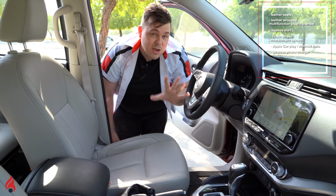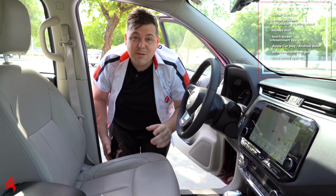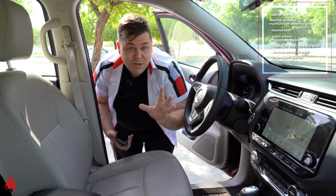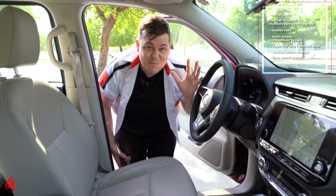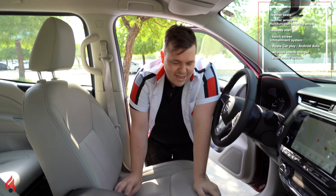So there are two features that really stand out for me in this car. One of them is the sound system, and it sounds absolutely incredible. Now, I'm going to play you a quick song that everyone knows from TikTok, but just listen to the sound system. Amazing.